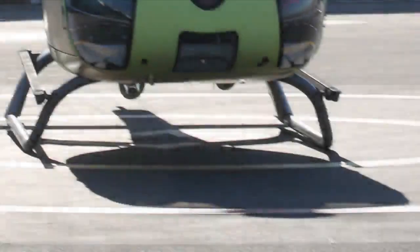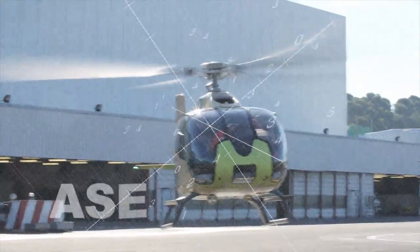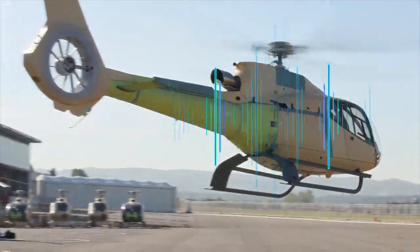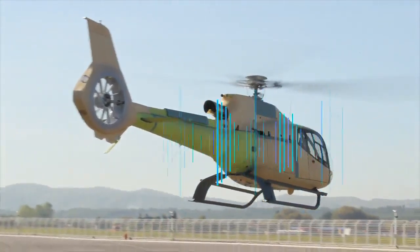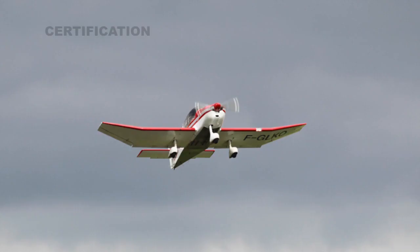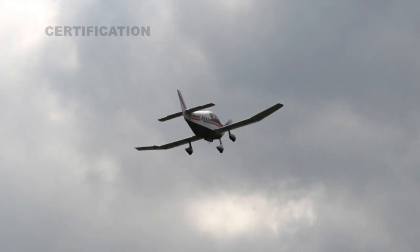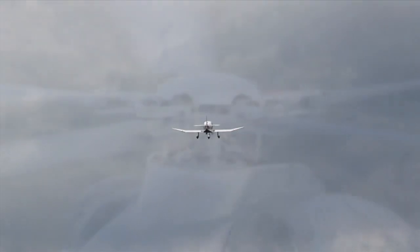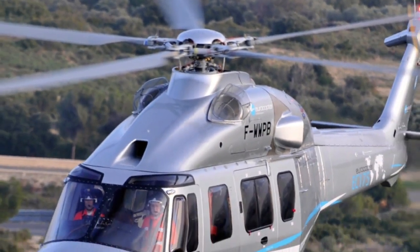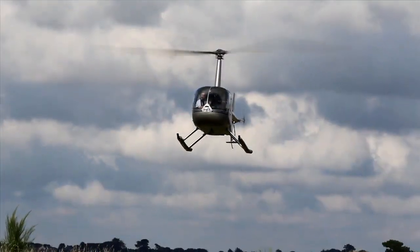The only way that helicopters can meet the IFR requirements is through the use of Artificial Stability Equipment, ASE. It is worth noting that these higher standards are only approximately equivalent to those required of small fixed-wing aircraft for VMC flights. Larger helicopters tend to have ASE fitted as standard and are normally capable of flight in IMC.